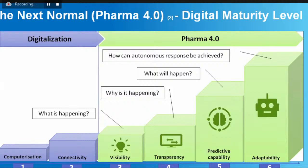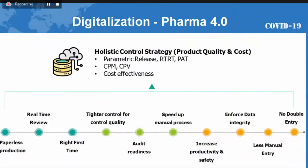Jadi, autonomous ini bisa kita dapatkan, maksudnya kapanpun dia bermasalah, dengan data yang ada, dengan equipment yang ada, dia bisa melakukan tindakan perbaikan dan juga autonomous system atau autonomous response. Nah, dari semuanya itu, digitalisasi ini keuntungannya cukup banyak.